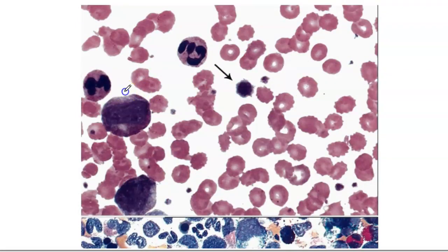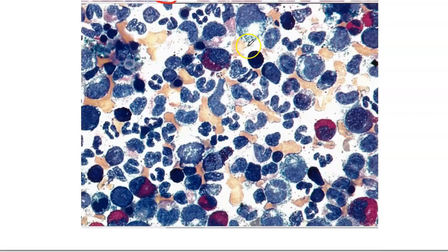This is another image showing promyelocytes, segmented granulocytes, megakaryocytes, and these are the platelets. So all stages of maturation are present here as well. This is the picture showing eosinophils. These are the different types of eosinophils present here.